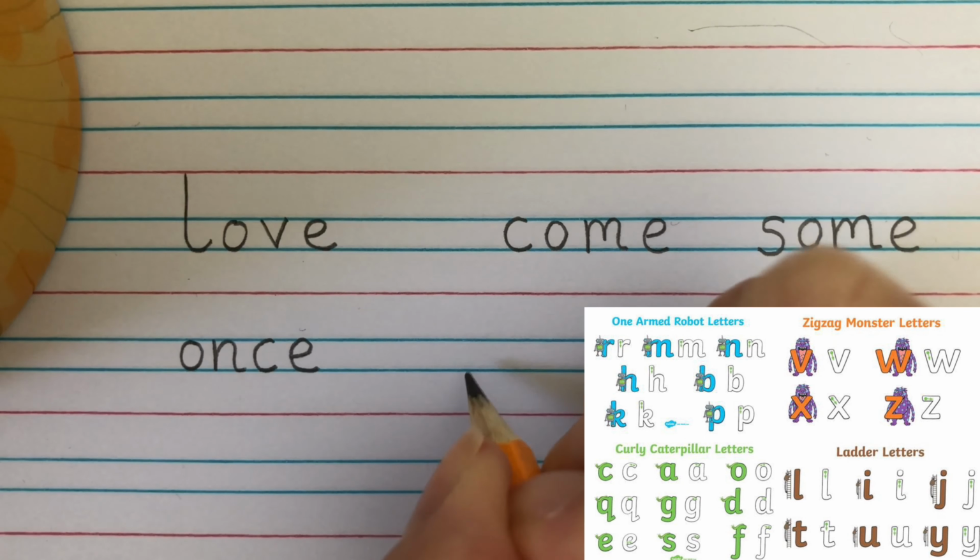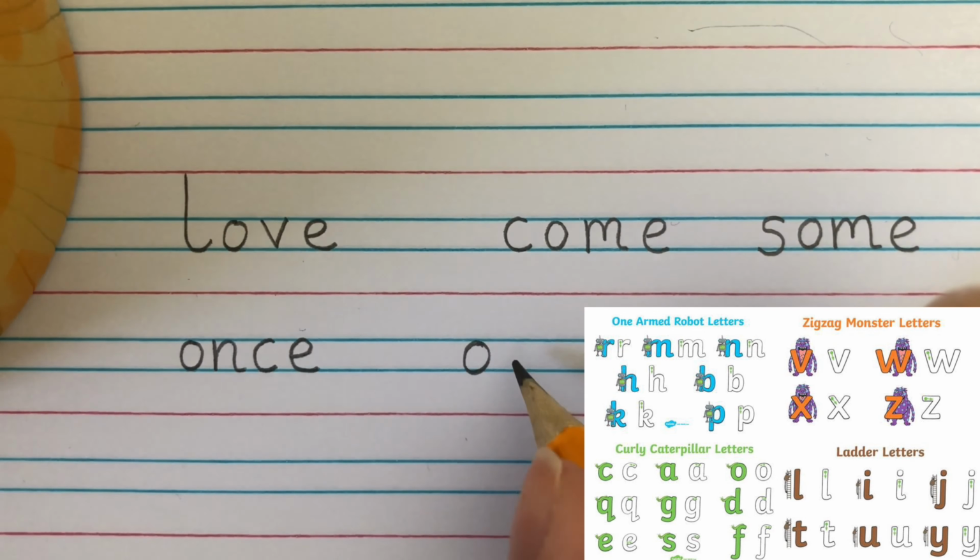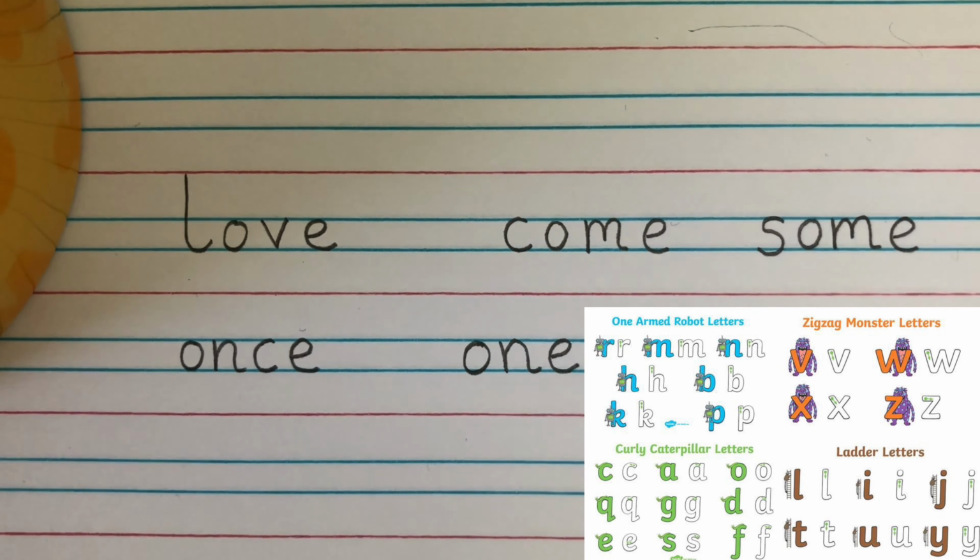And the last one is one. So again, that curly caterpillar, O, one-armed robot, N, and curly caterpillar, E. Well done. So those are our yellow spellings. Love, come, some, once, one. Right, let's move on to our red, blue and greens now.